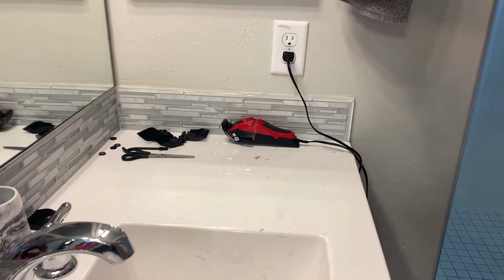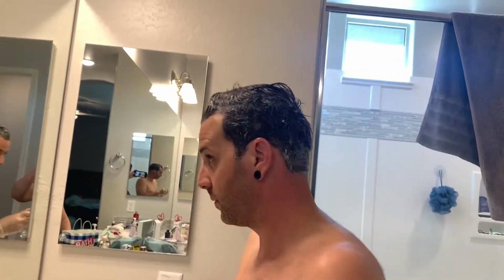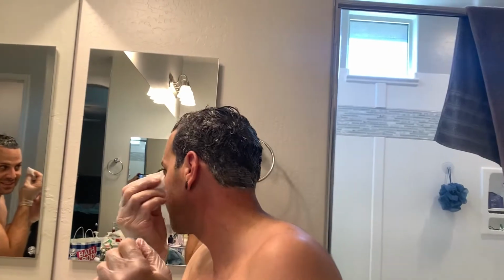And now Mikey's in here trimming up his hair. They got a new set of hair clippers, so him and Ezekiel can keep their hair nice and short, especially right now while it's still really hot here in Arizona in the summer. And now he's dyeing his hair, to cover all those grays that we're getting.